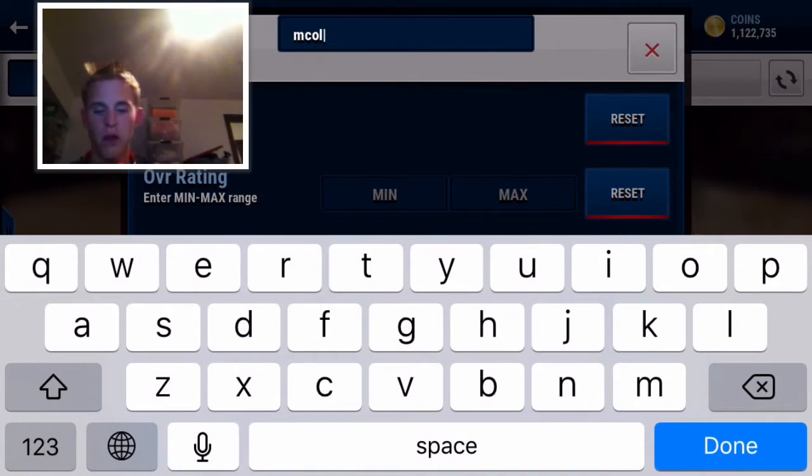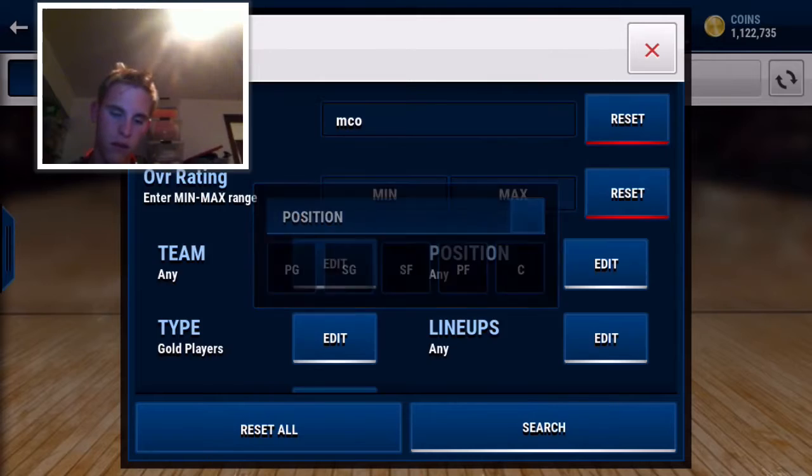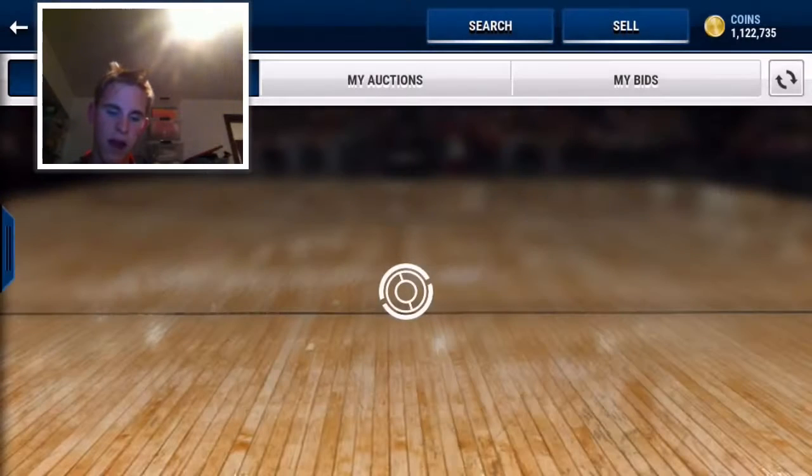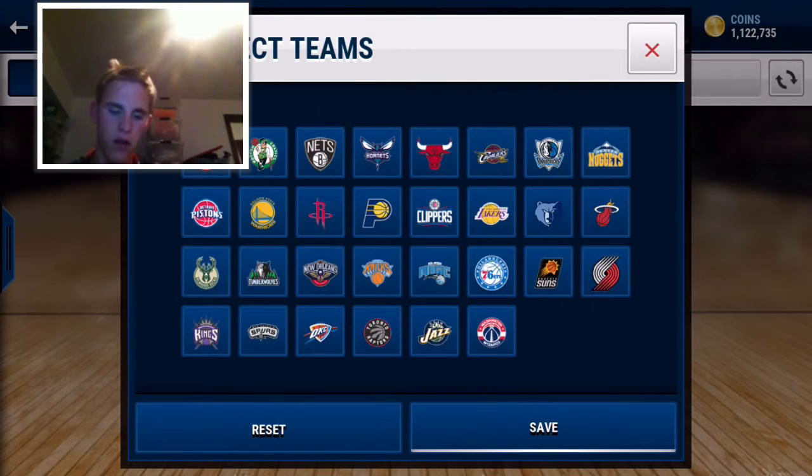Also, CJ McCollum for the Blazers. I have no idea how to spell his last name. You can get him at any shooting guard position or any lineup and you'll be good.